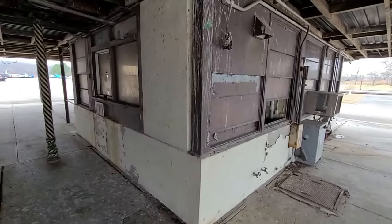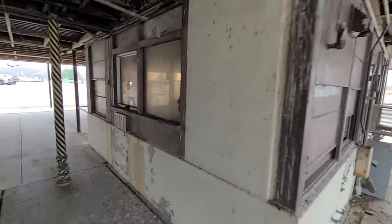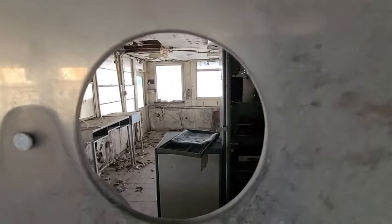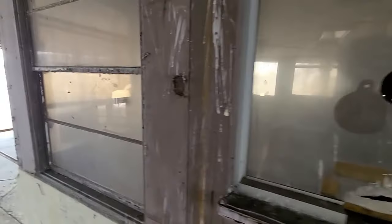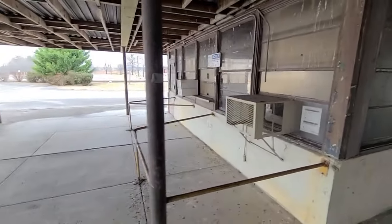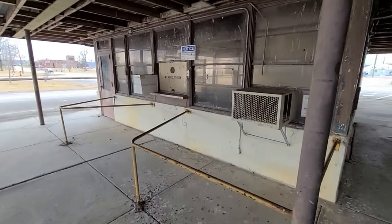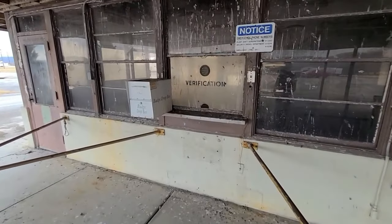Oh, this is so cool. I don't see nothing that says no trespassing or anything. I'll try to be as discreet as possible here, but I mean, it is on a road going to K-25 that anybody can use, so I wonder what this used to be. Oh, this is so cool. This is so neat.